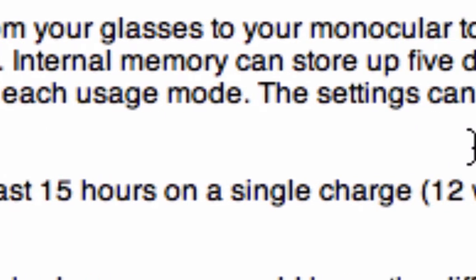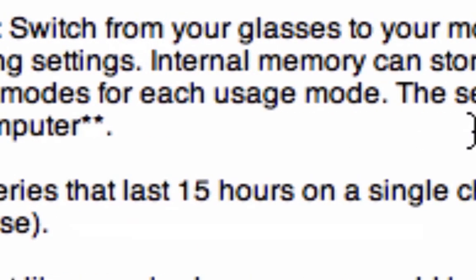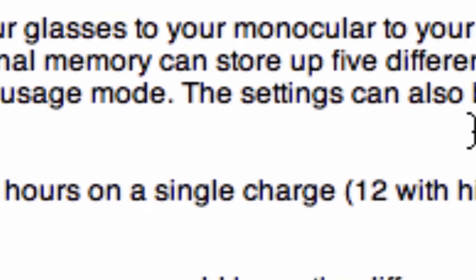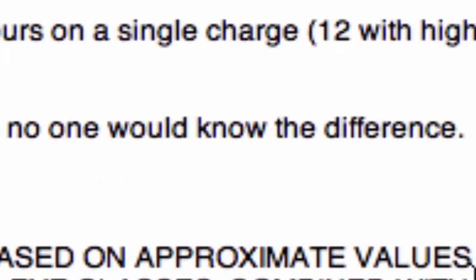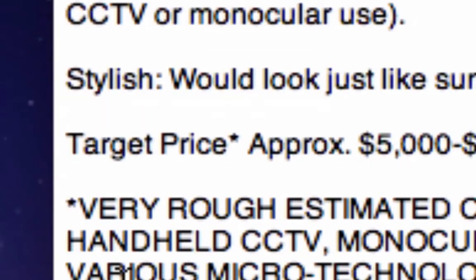It would all be independent. Internal memory can store up to 5 different programmed settings or modes for each, so that if your vision fluctuates a lot and you need to switch from one setting to another, like if you have, say, 2 pairs of eyeglasses, one for reading and one for viewing other stuff, you could do that. The settings can also be backed up to your computer, so that in case something happens, you would always have them on your computer or hard drive. If you needed to get a new pair, you could always just restore. It would have built-in batteries that last 15 hours on a single charge. I'd say about 12 with high CCTV or monocular use, because that would be pushing the camera.